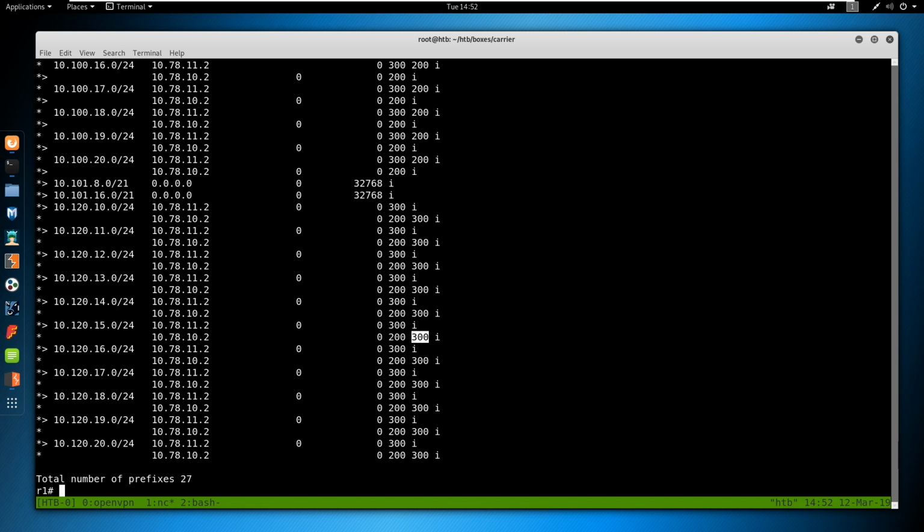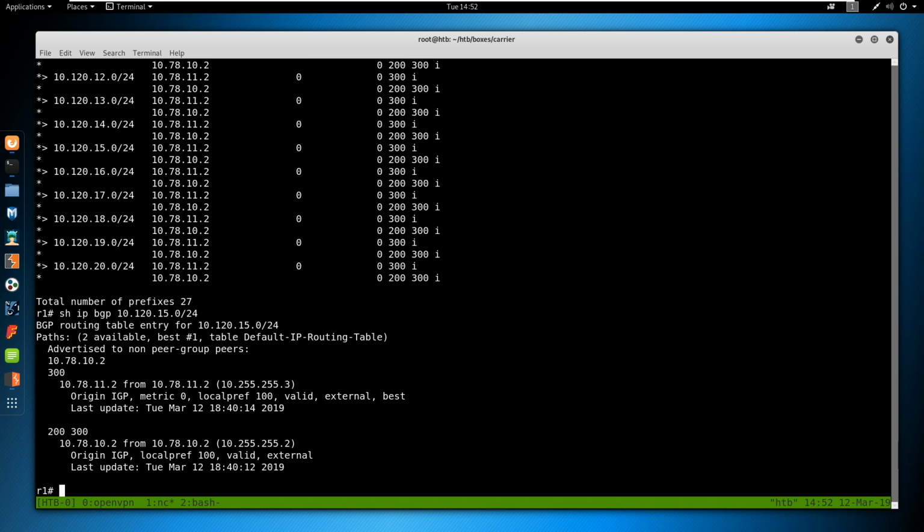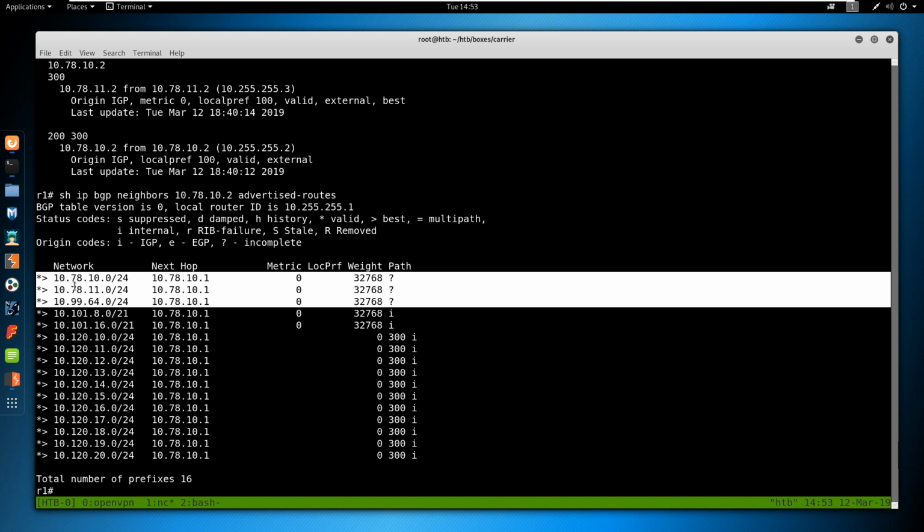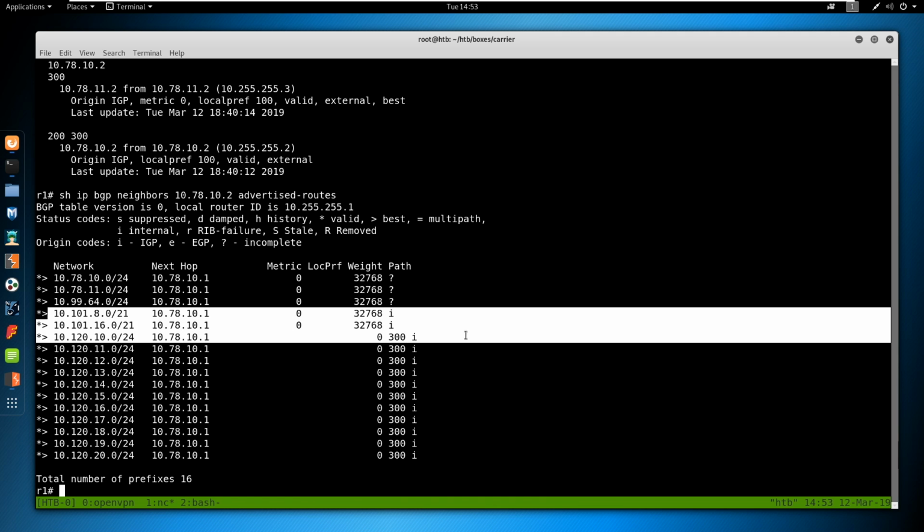Let's see, what's another good command? We can do show ip bgp 10.120.15.0/24, and we can see more details about the advertisements. So we can see that 300 is advertised from 11.2 and 10.2, and that's the path. And this one is preferred. We can also query a BGP router for its advertised routes. So if we do show ip bgp neighbors 10.78.10.2 adv and then hit tab, it'll say advertised-routes, and we can see the routes this guy advertises. The ones with a path question mark are locally connected interfaces, and then these are BGP routes it knows.